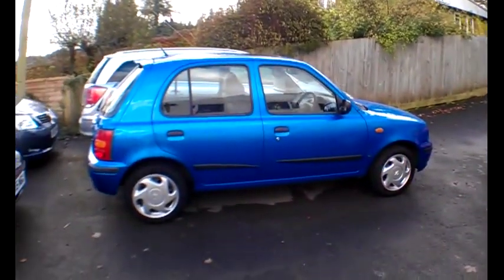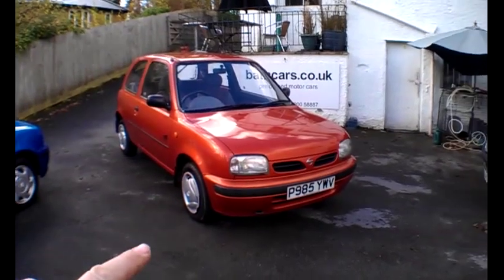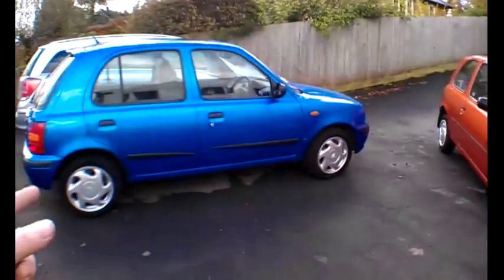Okay, there's the other one then. Blue one, 5-door, a bit dearer, this 3-door is on the P. That one's a V-Reg.